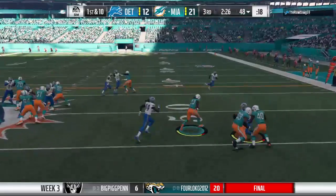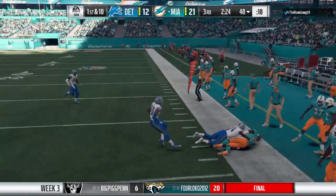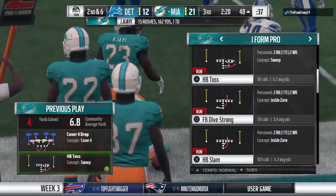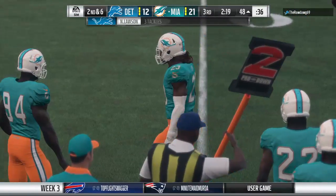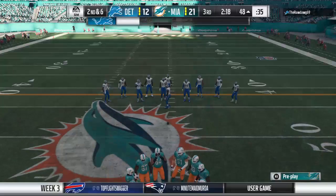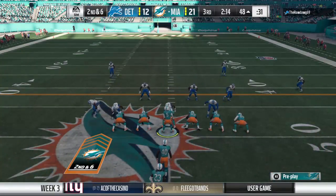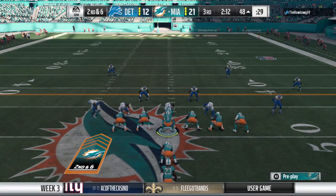Now a toss play. It's Ajayi. And able to push his way forward here for a good little gain. And give him 4 yards there. It'll be 2nd and 6. Third quarter and you've got the lead. You're not ready to go into that 4-minute offense to close the game out, but a running game can really benefit your team right now.